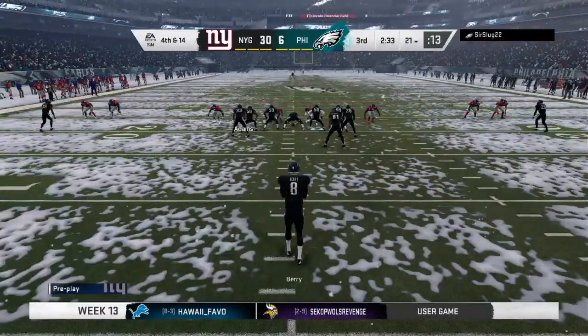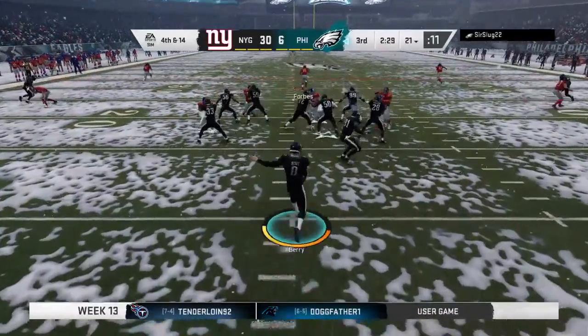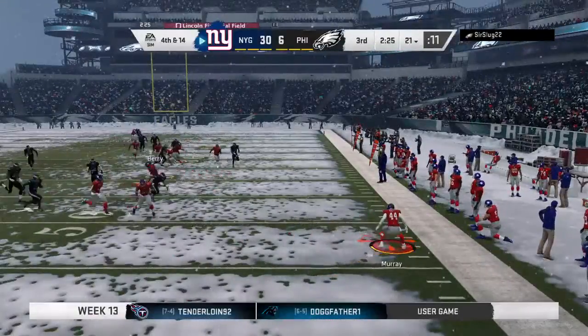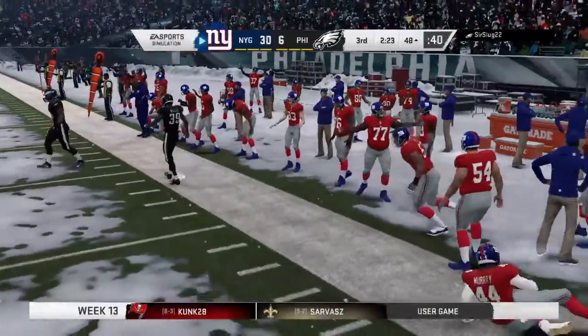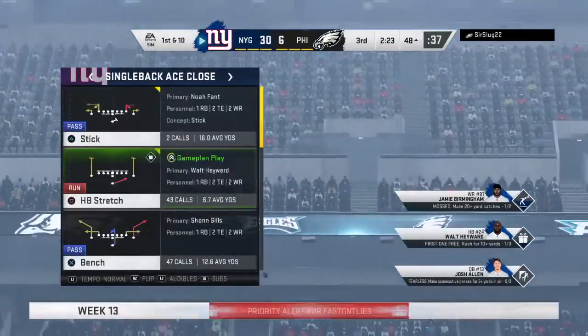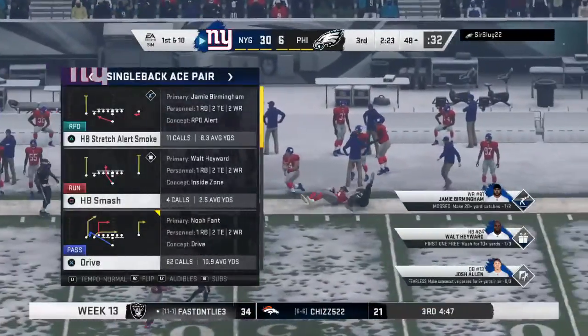Here's Jordan Berry now, as he's on for the 5th time here today. And he deserves a bronze leg as he gets this one away. Officially just 27 yards there on the punt. And this offense, they're going to have excellent field position. They take over with a 1st and 10 on the short side of the field.